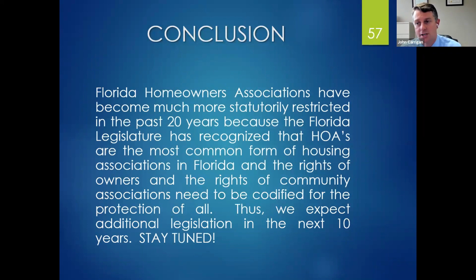When we have an election of directors, that is who is on the board of directors for the association. In almost every HOA that I represent, once that board is seated, they will then have an organizational meeting and elect the officers of the corporation. So that would be the president, the vice president, the secretary, and the treasurer. I only have one client who's a cooperative where the members actually elect the officers of the corporation.